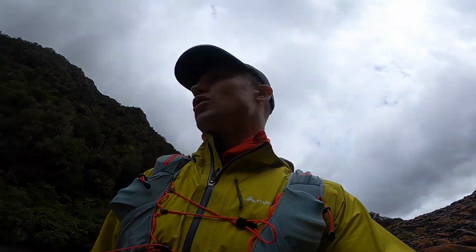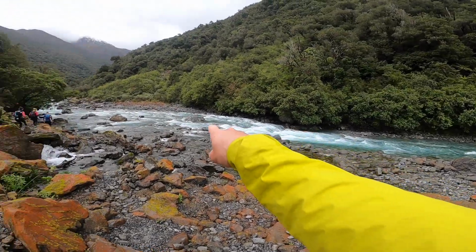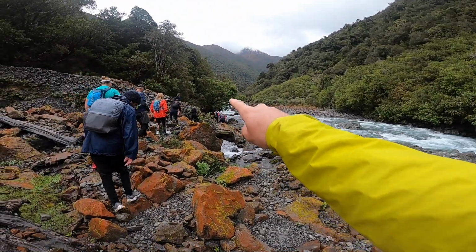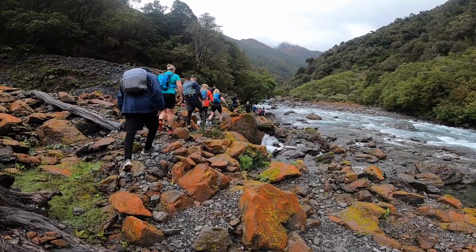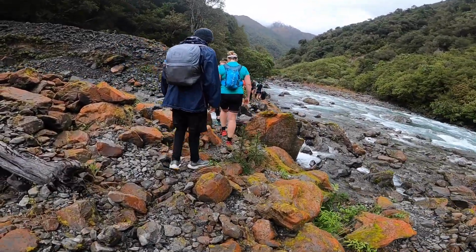So we've done 2 main crossings, crossing number 3 coming up. You can cross here, but we're going to take the line I think you have to do on race day, or the safe line anyway, which is up here through the bush.